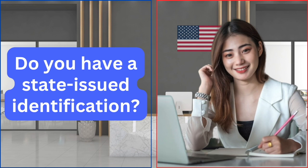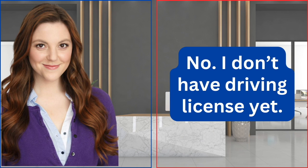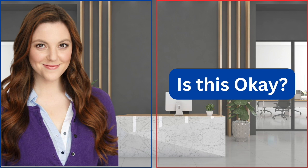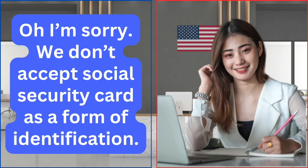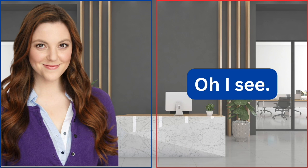Do you have a state-issued identification? If you have a driving license, that will be fine. No. I don't have a driving license yet. I have my social security card. Is this okay? Oh, I'm sorry. We don't accept a social security card as a form of identification, as it doesn't contain a photo or your physical details. Oh, I see.